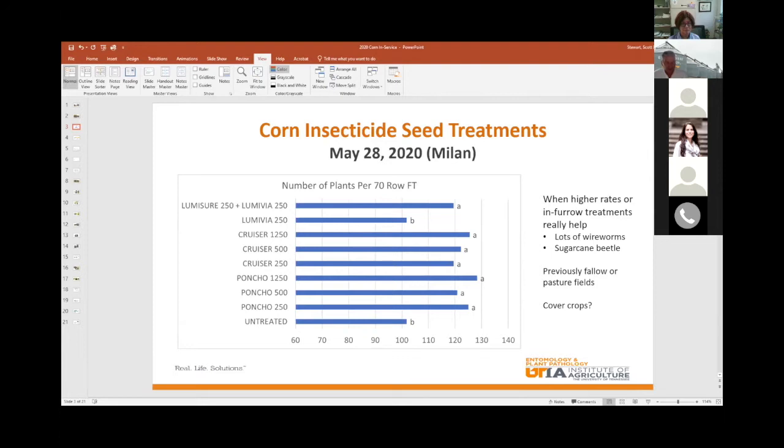And the two things I really want to point out are the untreated in particular. The untreated doesn't have any insecticide seed treatment, and you can see substantial stand loss. This doesn't capture the total impact of the infestation, in this case wireworm, because we have a lot of plants that have this sublethal effect.